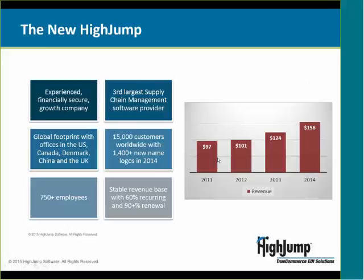So first off, the new High Jump. I've actually been here since 2008, so it's a radically grown company over those years. As you can see, we crossed over the 100 million mark a few years ago, as part of the greater High Jump with $156 million in last year's revenue. That makes us the third largest supply chain management software provider in the globe now. So the advantage is that we're an experienced, financially secure, but still a growth company. We're now at over 750 employees with 15,000 customers worldwide, including 1,400 new name logos in 2014.